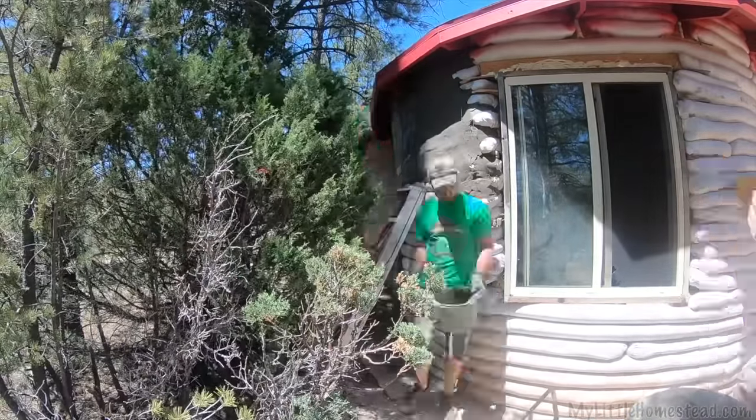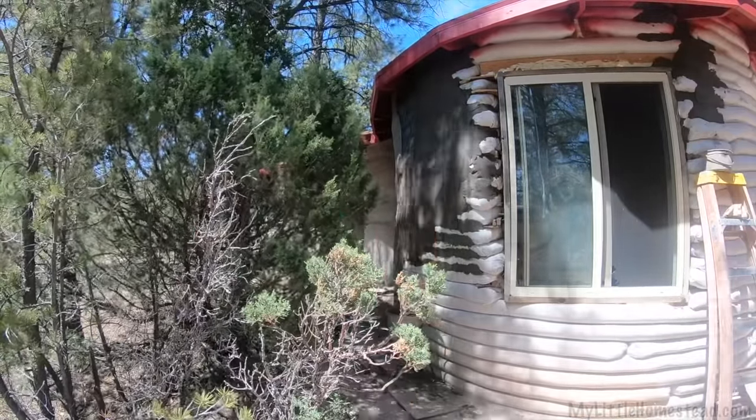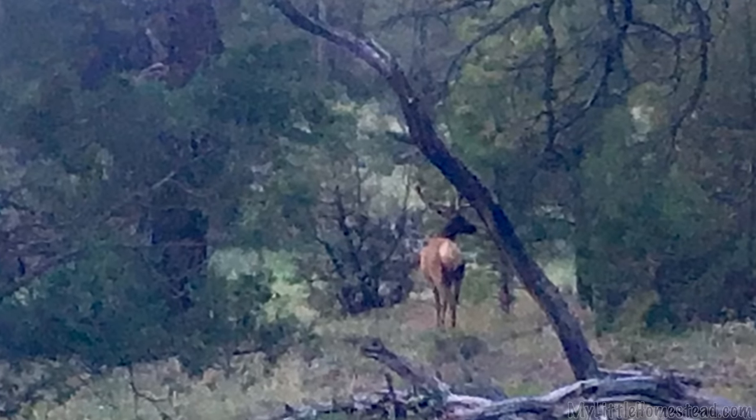Living up here in the mountains has really been a lot of fun. The summer up here is gorgeous. The air is just beautiful to breathe. If it rains up here, the smells are just really cool. I've seen some elk and stuff too. Yeah, really cool. The elk just walking around out here, right outside our trailers.